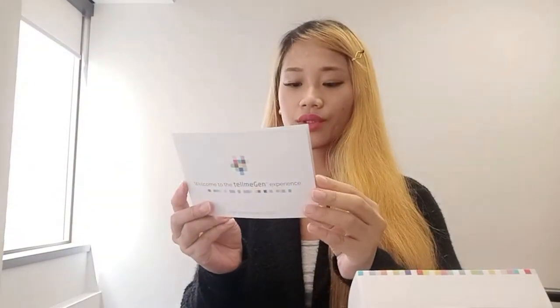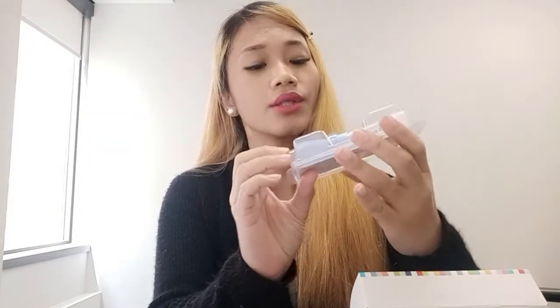Okay, so it has a registration code. It has instructions in it, and I think, okay, so this is the DNA sample collection kit. So this is where I assume you will have to spit in, and oh, the line is actually way up there, so you have to make sure that you fill up that with your saliva.